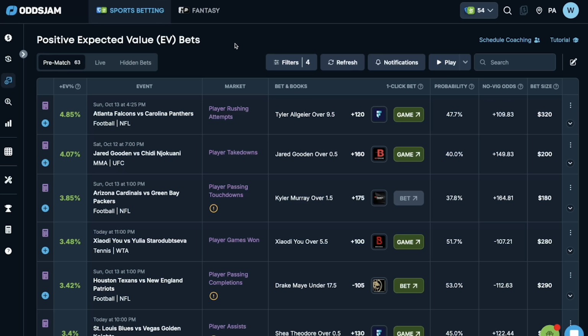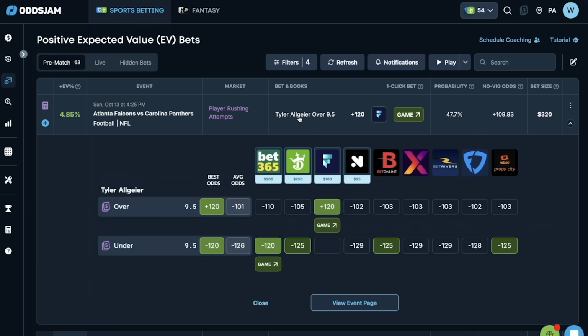The first option is using OddsJam's positive expected value tool. What this tool does is just find plays in the market that have an edge. So this is a really easy outlier right here, looking at Tyler Allgeier over 9.5 rushing attempts. Doesn't matter what sport we're wagering on, guys, whether it's the NBA or the MLB or the NFL. You can see right here in Fliff that they're offering just a massive payout compared to any other sportsbook. If we wanted to profit $100 over at FanDuel, we'd have to put up $102, where over at Fliff, we put up $100 to profit $120.